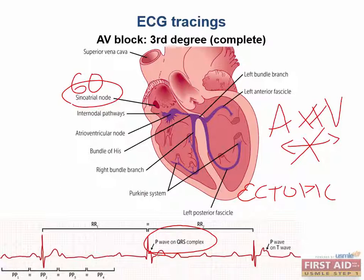Or we can have a situation when the ventricles are repolarizing while the atria are depolarizing. This is a P wave on T wave situation, right? You can also have a P wave on an ST-T complex. An ST-T complex is just another way of talking about repolarization because it can sometimes be difficult to determine where the ST segment ends and the T wave starts on the ECG.